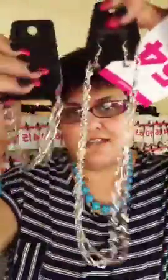This is your purple little cubes. That's your matching bracelet and necklace. Last one of these I have, and it's number 54.